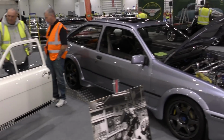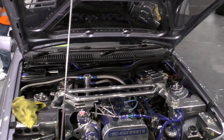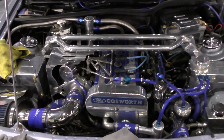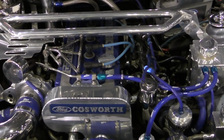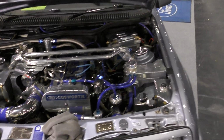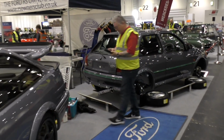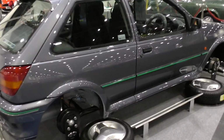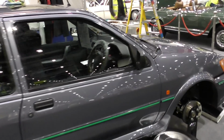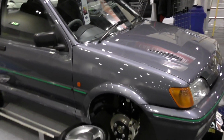Sierra Cosworth, and then round the corner, look at the engine bay in that. What a thing of beauty that is. That's going to take some polishing, and then proper detailing. Fiesta RS Turbo with the tri-spoke alloys. God, did I have massive amounts of lust for one of those. That thing's in amazing condition.